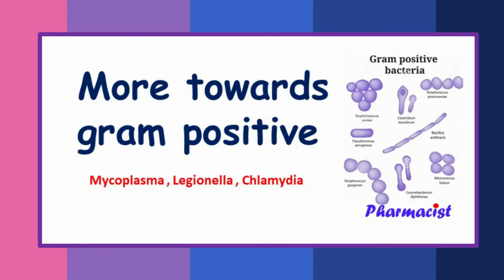Now, even though they are broad spectrum, they have more coverage towards gram-positive, but they're also effective against Mycoplasma, Legionella, and Chlamydia infections.